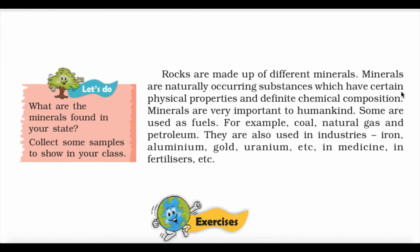Rocks are made up of different minerals. Minerals are naturally occurring substances which have certain physical and definite chemical composition. Minerals are very important to mankind. Some are used as fuels, for example, coal, natural gas, and petroleum. They are also used in industries, iron, aluminium, gold, uranium, etc., in medicine, in fertilizers, etc.